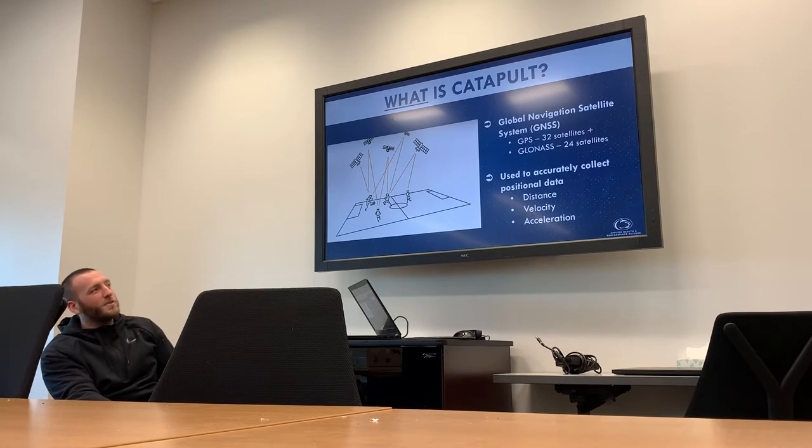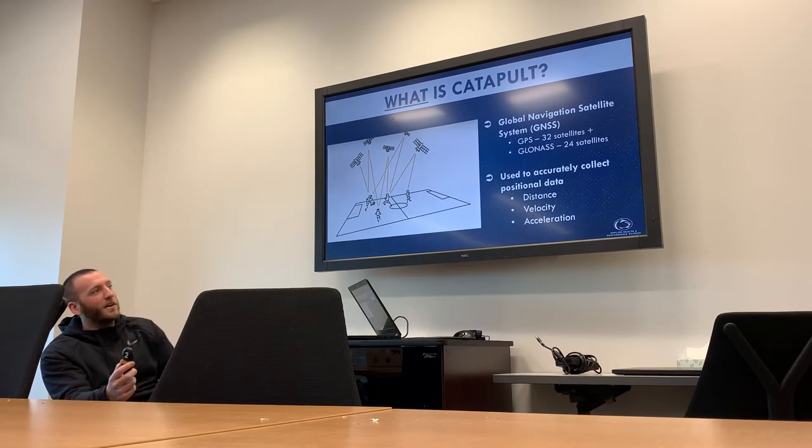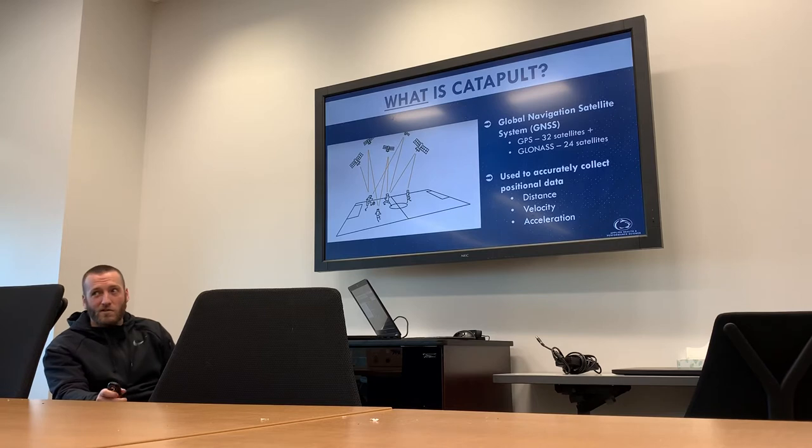So Catapult uses the GPS and GLONASS satellite systems, right? The more satellites you have access to, the more accurate your positional data is going to be. GPS consists of 32 plus satellites, GLONASS 24 satellites. So again, we use it to accurately collect positional data: distances, velocities, and accelerations. Does that make sense so far? Cool.